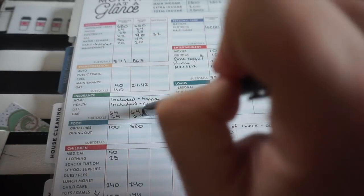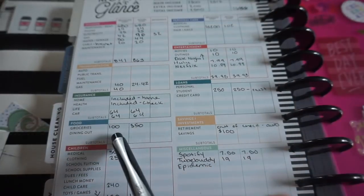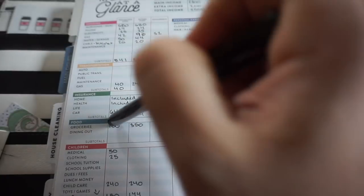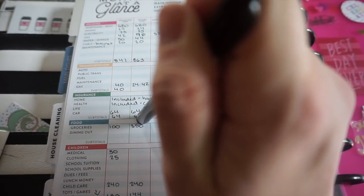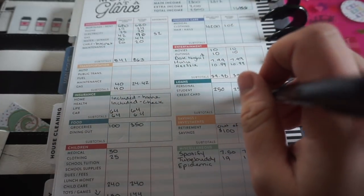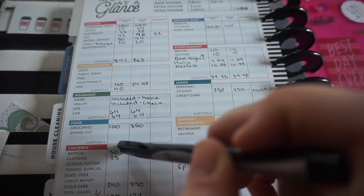Car insurance, my share of it is 64 bucks. So there's that. Groceries, I anticipated only spending about $100 per week, and it ended up being closer to $300, $350 per week. Oh, that's really, really hard to swallow. I should include that that is per week, but that was my goal and definitely did not happen. Let's see, so medical for the kids, I didn't actually have to spend the $50 that I had budgeted for.